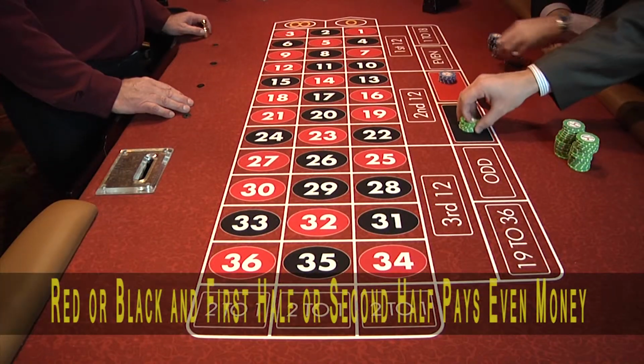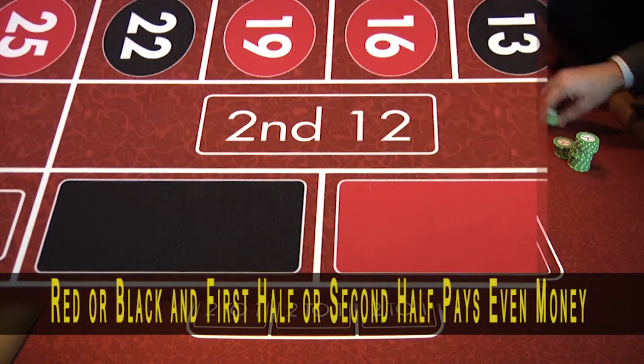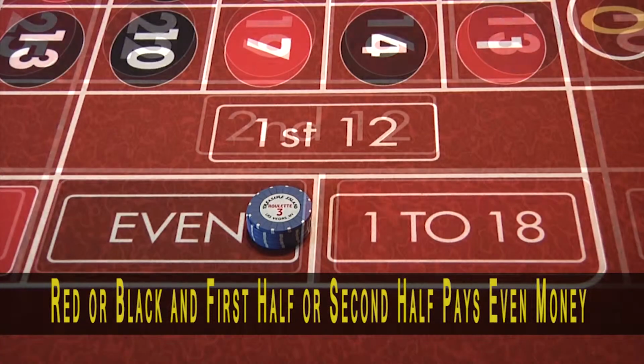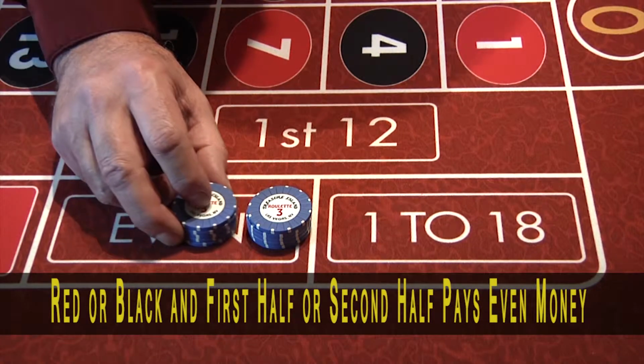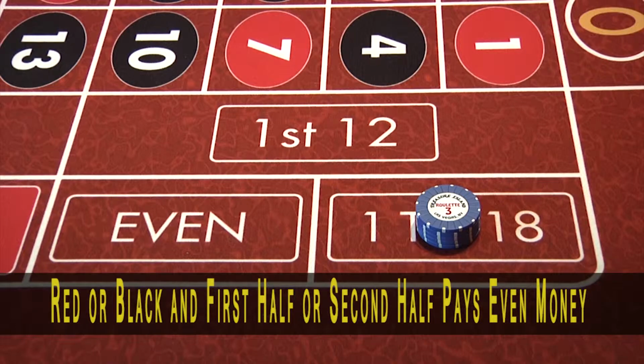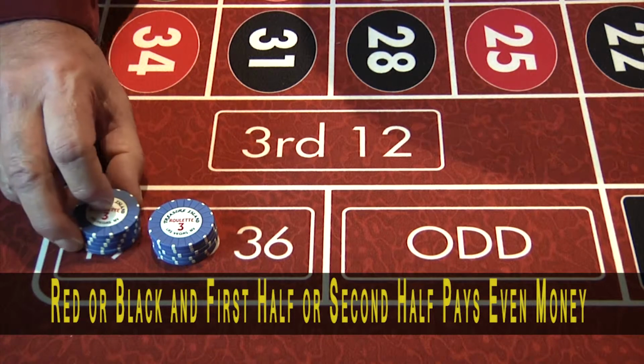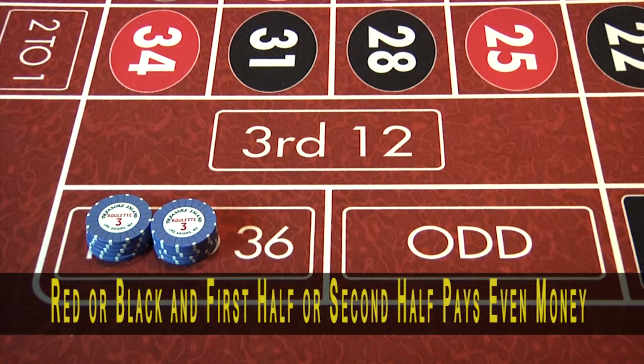Around the outside of the inside numbers, there are bets you can make known as outside bets. You can bet the red or black, the odd or the even. These pay even money. You can bet the first half of the roulette numbers, which are numbers 1 through 18, or the second half of the roulette numbers, which are numbers 19 through 36. These 18-number bets also pay even money.